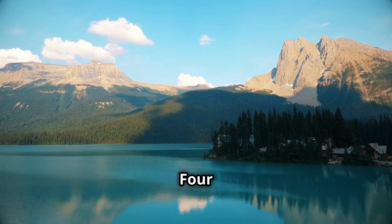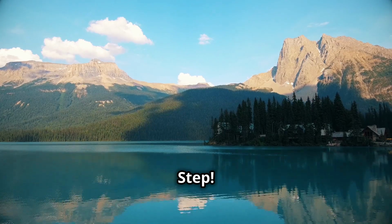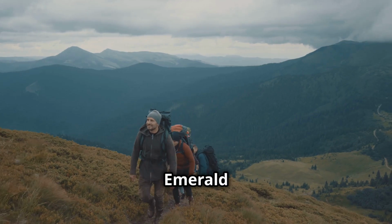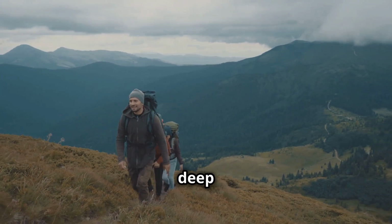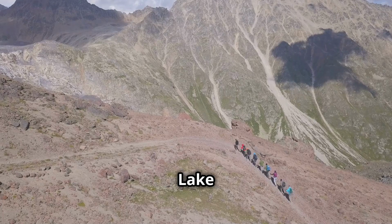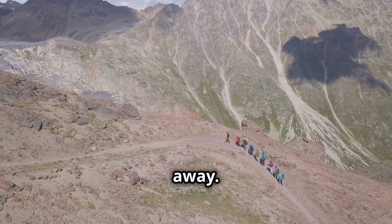Chapter 4. Emerald Lake. Worth every step. All right, adventurers, let's lace up those hiking boots and hit the trail to Emerald Lake, a hidden gem nestled deep within the heart of Rocky Mountain National Park. The hike to Emerald Lake is a bit more challenging than some of the others we've talked about, but don't let that scare you away.